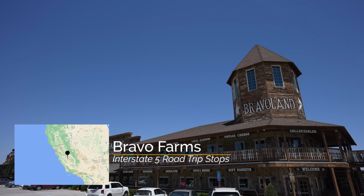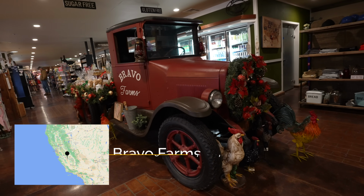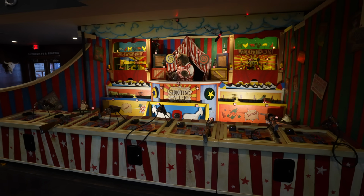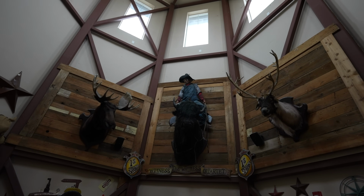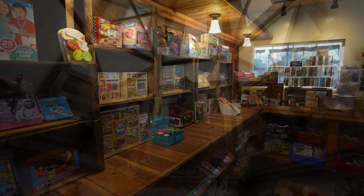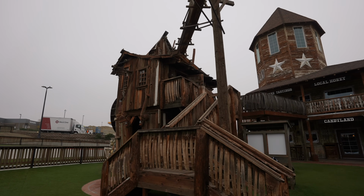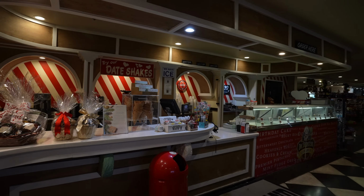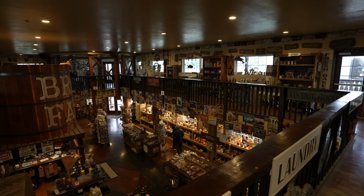Continuing on, the I-5 will get you to Bravo Farms. Like Tejon Ranch, Bravo Farms is another go-to stop on the long drive from Los Angeles to Sacramento. Bravo Farms is pretty amazing and has something for every member of the family. There are antiques to shop, souvenirs you can pick up, a restaurant, an ice cream parlor, and a great children's play area. I basically never pass Bravo Farms when I'm on a road trip, even if it's just for a restroom break, as this place has a lot of fun things to see. There's also an In-N-Out and a Starbucks off the same exit as well.